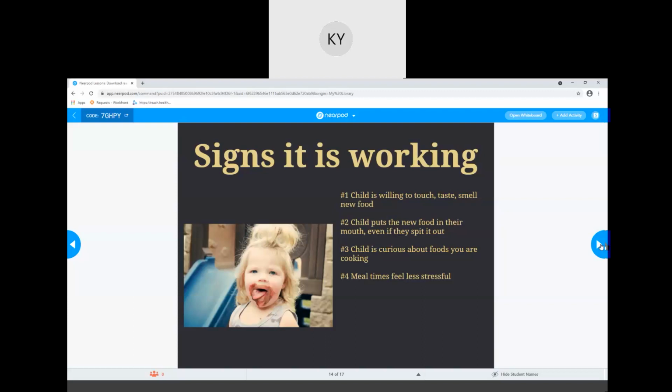And even just that sense of curiosity. I really like bringing kids into the meal to help them with cooking or prepping. We're going to talk about that in a little bit, but you can see number three there. If they're curious about a food, if they want to help you prepare the meal, if they want to play with that food, that's great. That's a great way to get them involved. And also, when meals feel less stressful, that's a sign that things are working.